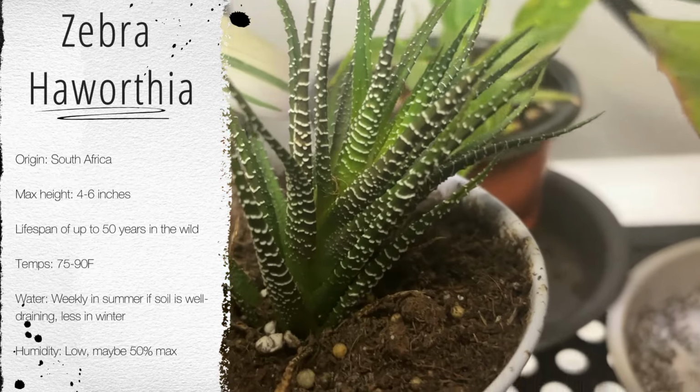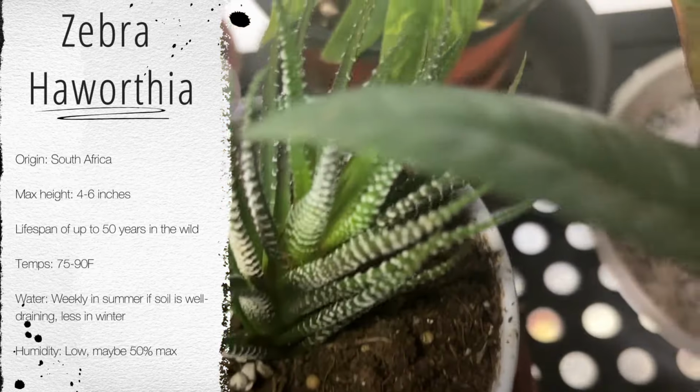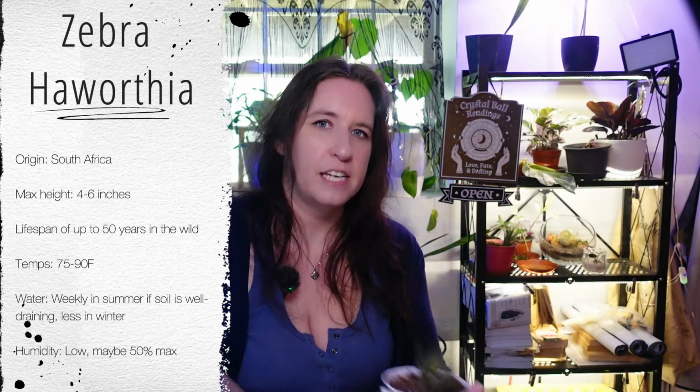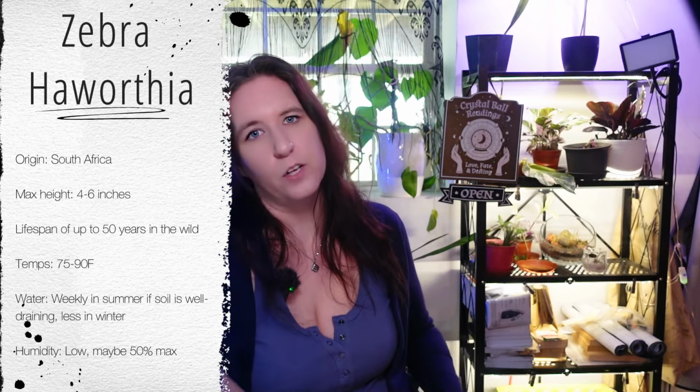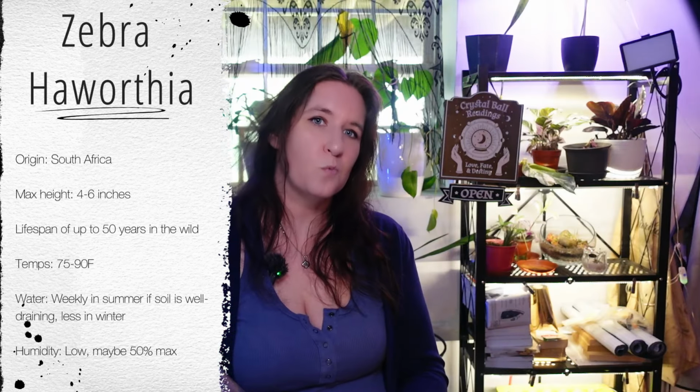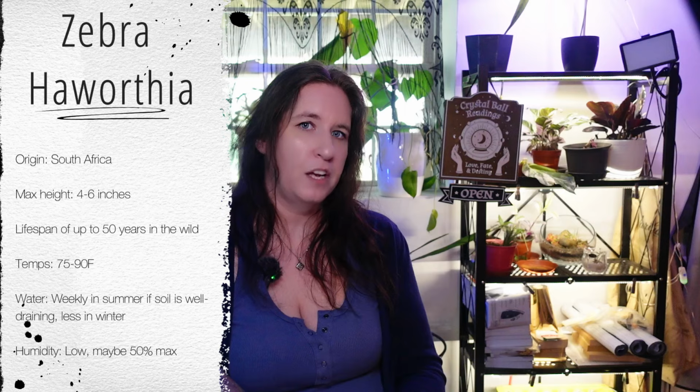Watering zebra Haworthia can be a bit tricky. Overwatering can cause root rot, while underwatering can make the leaves drop. A good rule of thumb is to water the plant generously until water drains out of the container. Then let the soil dry out completely before watering again. Zebra Haworthia doesn't need any special humidity conditions and generally does well in average indoor humidity. Just make sure not to keep it too moist to avoid root rot and fungal issues.